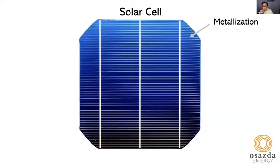Of course, solar cells produce useful electricity, but it has to be harnessed. It has to be collected. And so we use the metal grid fingers and bus bars, also known as metallization, to collect the useful electricity. However, it turns out that these metal lines are very susceptible to cracks along with the cells.